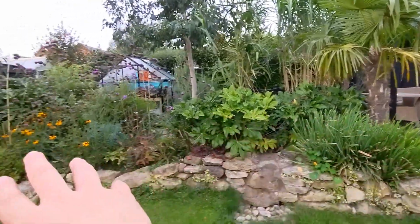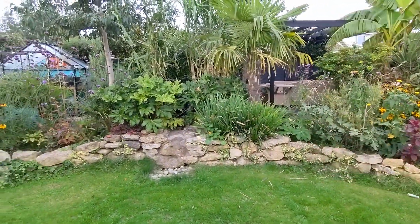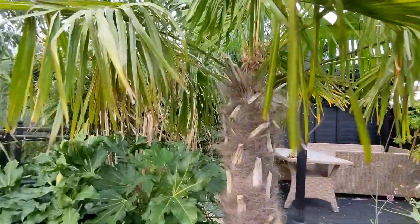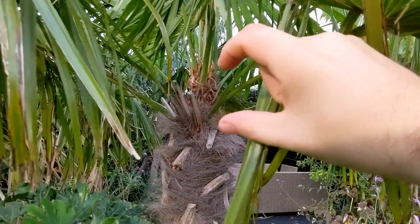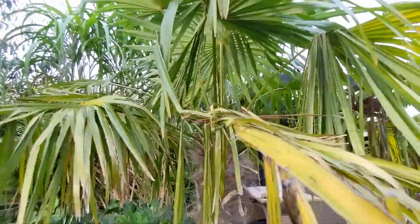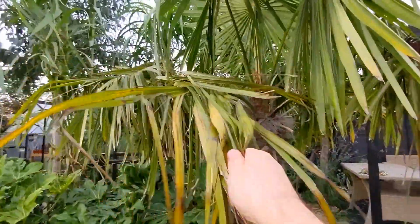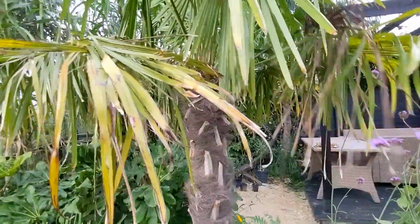Let's talk about the middle borders now, the one that curves around there in front of the path. The first thing I want to say is my Trachycarpus fortunei. I have done a few videos on this one in the past, and you can see there it has put on a nice bit of growth. See, that section there is all new height and growth, and the fronds are a lot longer than they were last year.